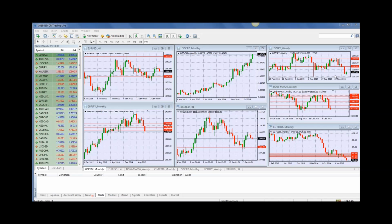And then at 3:30 South African time, we have a weekly unemployment rate coming out of the USD. It's a weekly number, not as major a number as the interest rate decision in the UK, but nevertheless, it is categorized as a major number.